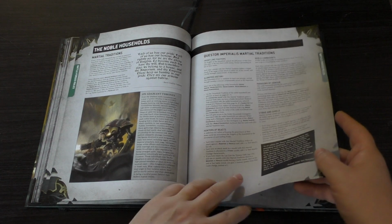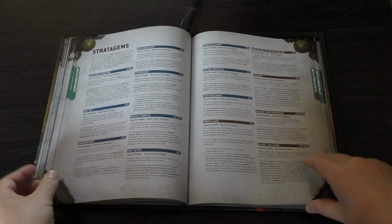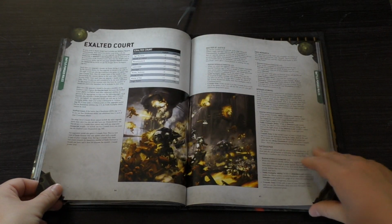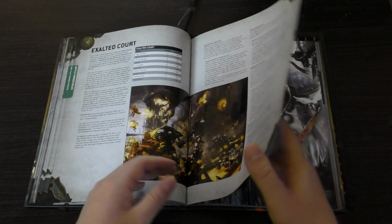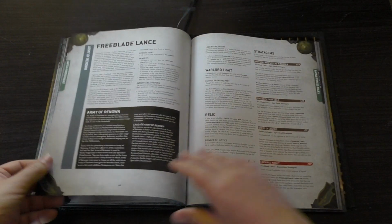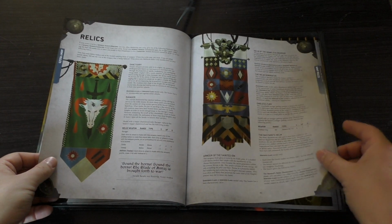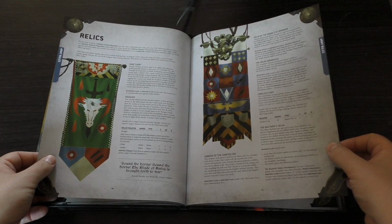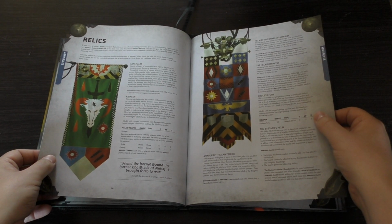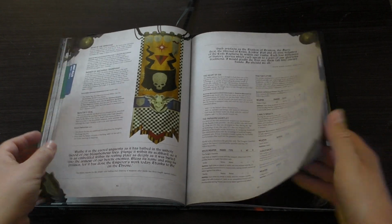Questor Imperialis Martial Traditions, so a number of those, and then stratagems. Exalted Court, nice bit of artwork there. Free Blade Lance and relics. Here's some relics. Endless Fury, it's a nice Avenger Gatling cannon there. And then Sanctuary, you've got a 4+ invulnerable save against melee attacks. So there's some nice relics to pick from.